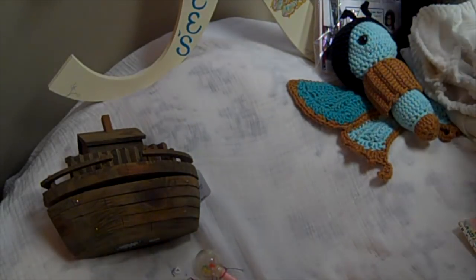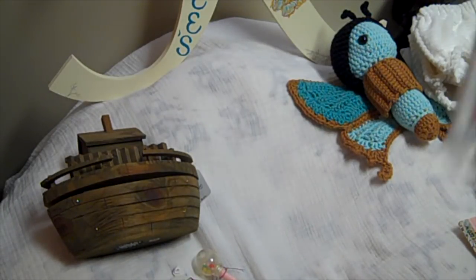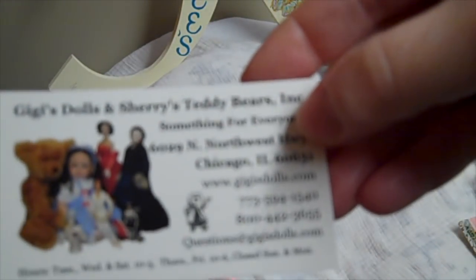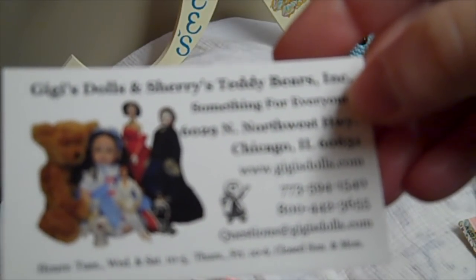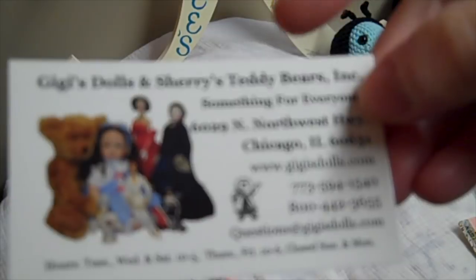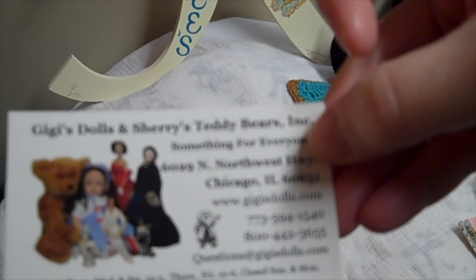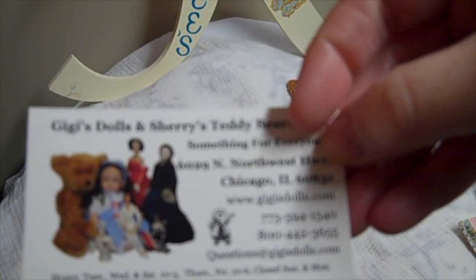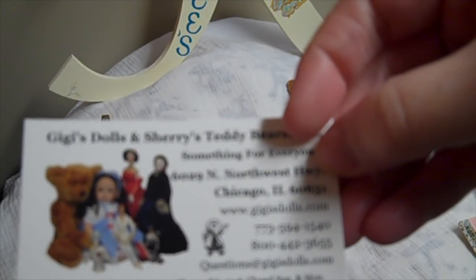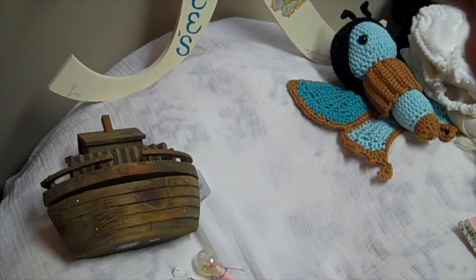And then, let me just get out. Oh, here's Gigi's card. This is the doll shop that I grew up going to, that I told you I followed them to. This is the location they've been at the longest, but it was their third location that I followed them to. And they've been at this location, 20, 30, I don't know, 20 some years probably.